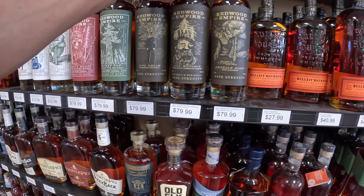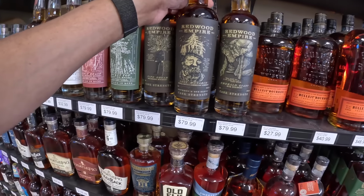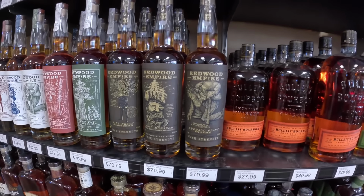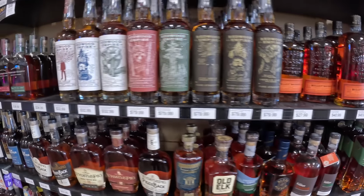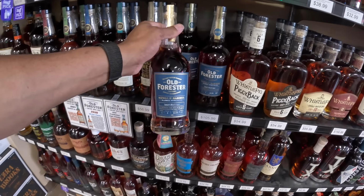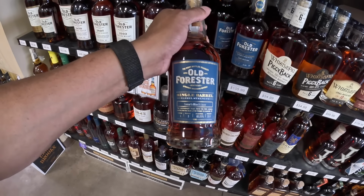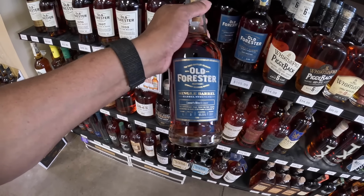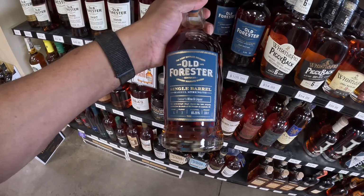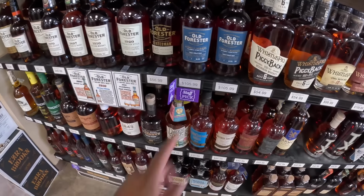I might end up going with the small batch just because it's going to be 115, 116, 115. We'll see. Oh, look at here. They have the Old Forester single barrel, and it's a store pick. I have been looking for this bottle for a very, very long time. 130 proof. I definitely want this one.